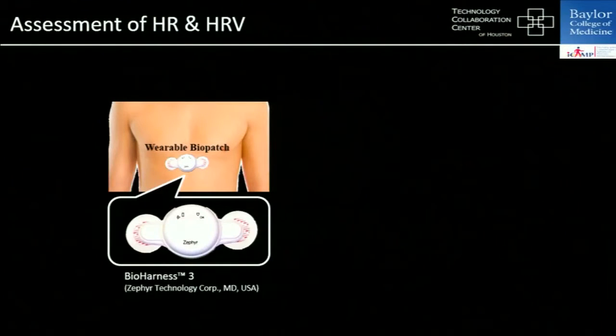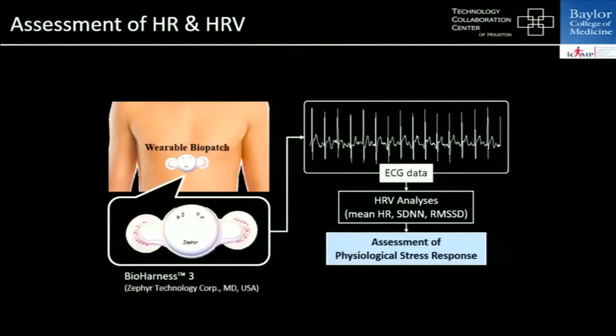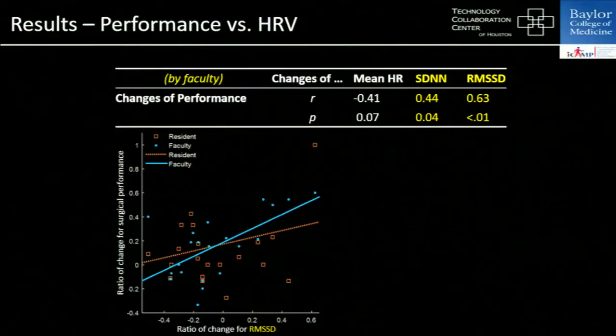For assessing physiological stress response, the wearable device was attached to the skin on the chest. The wearable device used is a G4 BioHarness. From this device, we can collect EKG data. Using this EKG data, we analyzed mean heart rate and heart rate variability parameters. We used two representative heart rate variability parameters, SDNN and RMSSD. We compared the association between the ratio of changes of heart rate variability parameters and the ratio of changes of surgical performance. Please look at this graph.